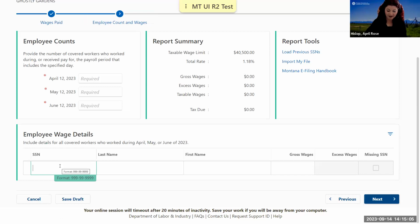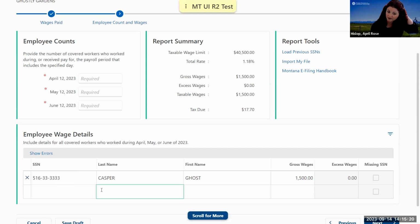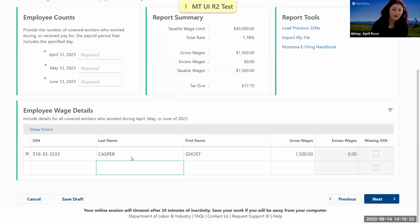We still have the data entry functionality out here for any of these socials that you want to put in here. So you can still go ahead and type that information into these fields. And you can type as many out there as you want.